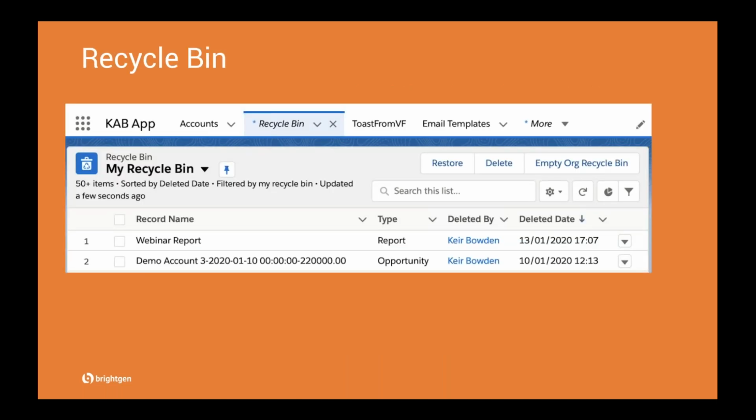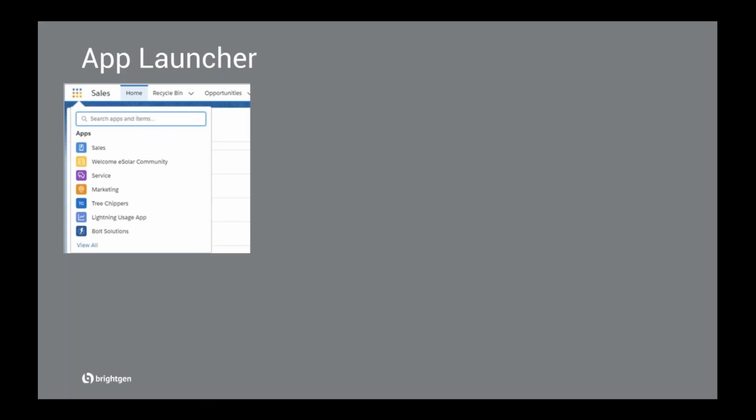A couple of items of feature parity for the recycle bin. So you can now empty the org recycle bin via the button on the top right, and also, as is highlighted just there, on the webinar report, reports and dashboards now appear in the Lightning recycle bin, whereas previously you had to flip back to Classic in order to be able to see those in the recycle bin. So one less reason to switch back to Classic.